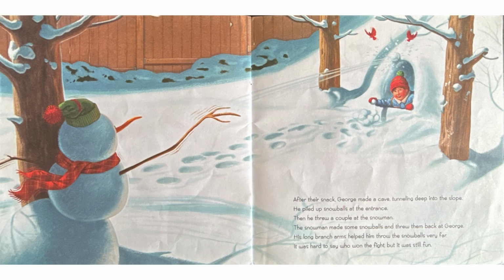After their snack, George made a cave, tunneling into the slope. He piled up snowballs at the entrance. Then he threw a couple at the snowman. The snowman made some snowballs and threw them back at George. His long branch arms helped him throw the snowballs very far. It was hard to say who won the fight, but it was still fun.